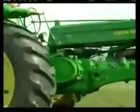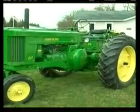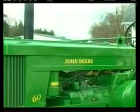The tractor, I bought it in 1977. It had a loader on it, a trip bucket, and I needed a tractor for around the place. I had to run a few cattle and horses. Got low hours on it because I didn't use it very much, and so when I restored it, it's in fairly good shape.